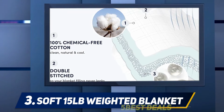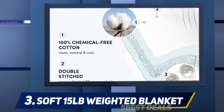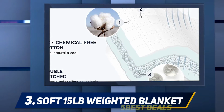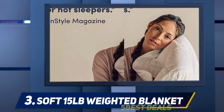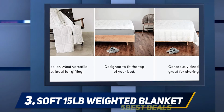Halfway through my list, number 3, Soft 15 pounds Weighted Blanket. Strategist readers and writers are fans of Bella's weighted blankets, which our senior writer Karen Adelson once described as thoughtfully designed, and the most comfortable and aesthetically pleasing of the bunch she's tried. But what really makes this cotton blanket stand out among reviewers is its unique, easy to care for quilting.